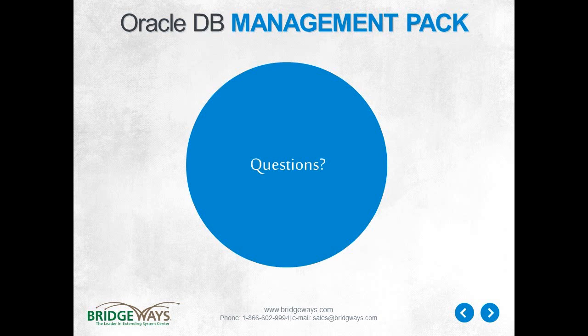Okay. Does your management pack also work with HP Unix? No, we do not have an HP Unix management pack. We provide Linux, the popular Linux distributions, namely Red Hat variants such as Oracle or Fedora and things of that nature, and SUSE Linux.